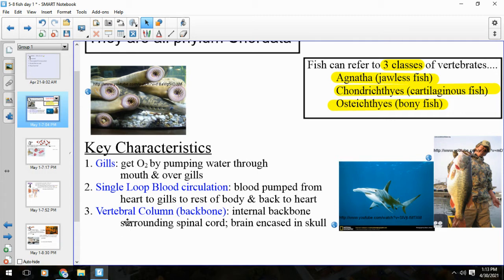And then we also have this vertebral column. We have a backbone, a spinal cord, and so that's why we call fish vertebrates. And so this backbone protects that spinal cord nerve, and it also helps protect the brain. The skull is kind of part of that spinal cord system, and then it also allows for muscle attachment. And so, especially in fish, all those myomere muscles can attach to that and make a very powerful kind of tail swimming motion.